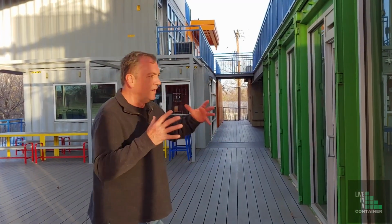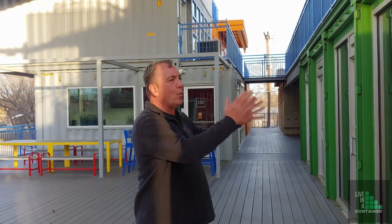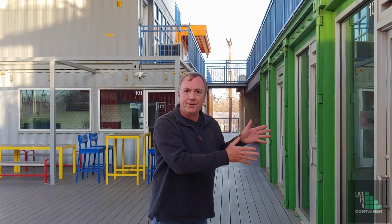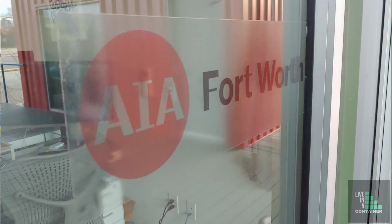This is a 3-story shipping container office complex, and each one of these is a 20-foot long shipping container. So you've got 160 square feet per container, 20 times 8. And the tenants in here include the American Institute of Architects. Hey, I feel like I'm at home. It's the Fort Worth chapter.